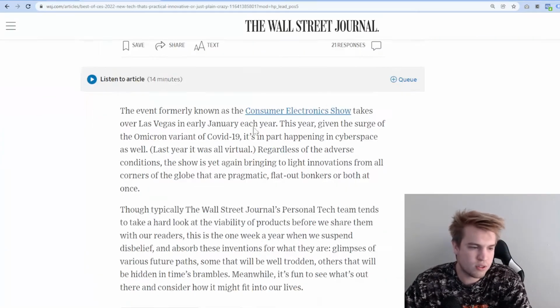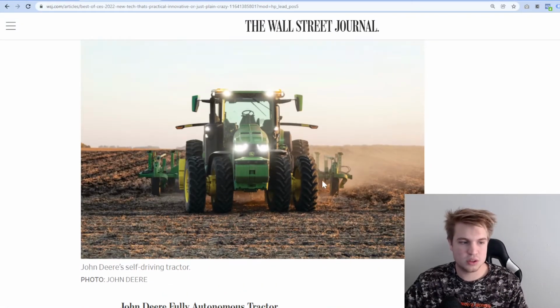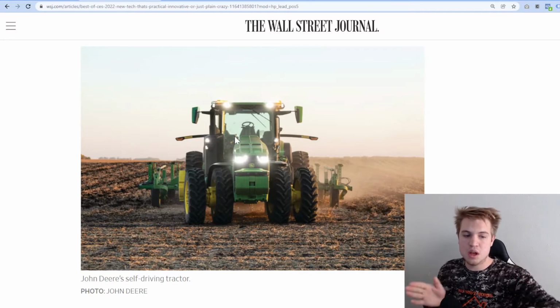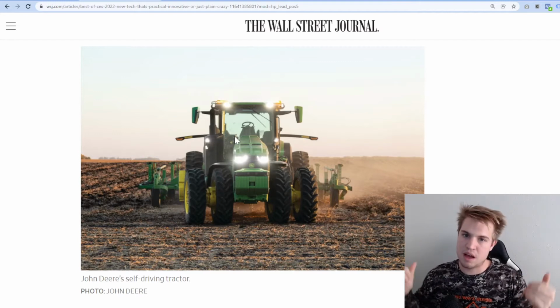So one of the first things is this John Deere fully autonomous tractor. Now, as you can see here, this tractor is plowing a field and there's not a driver in there. And if you think about it, it makes sense, because if you can keep a car in a lane using cruise control, it would be pretty similar technology to be able to keep a tractor in the same lane having a plow behind it.